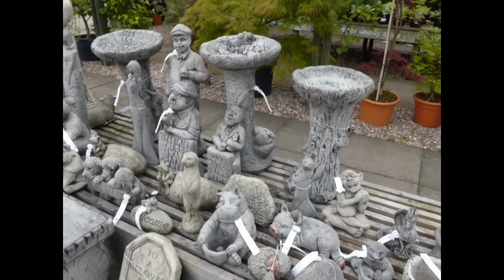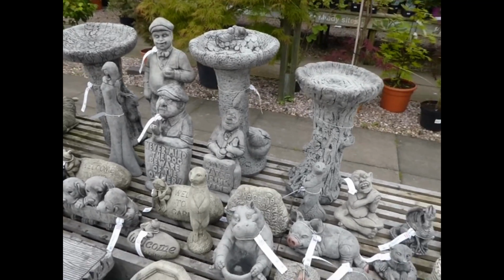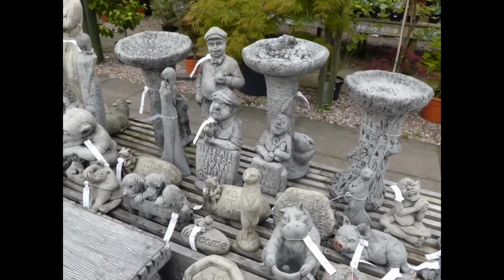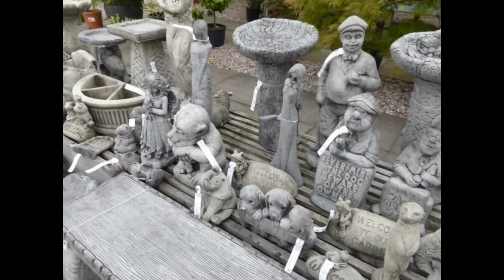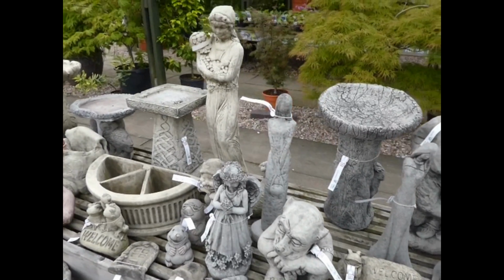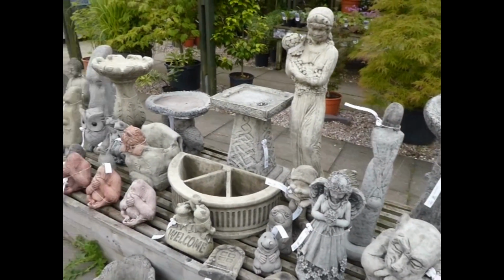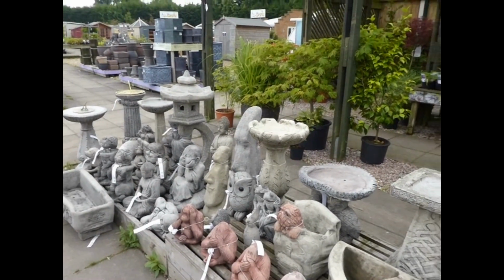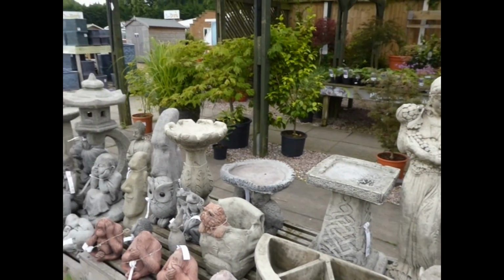Some beauties, look at that. These bird baths. You make these sort of things then? Yeah, yeah. Only the small ones, because you have to have fiberglass ones for these big ones. So just look at these, Paula, and anyone else who's watching. Oh yeah, I'd have a load of these bird baths.